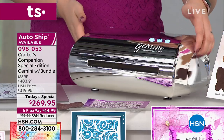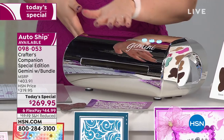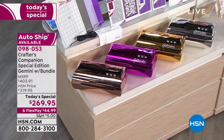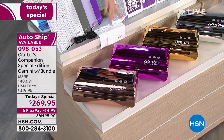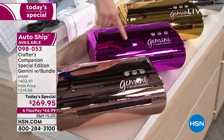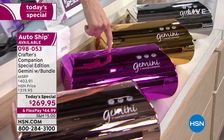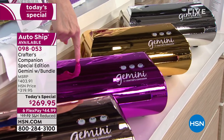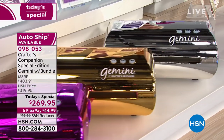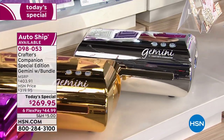How fantastic would this look on your craft work? Isn't that pretty? The silver is very, very popular and on its way to selling out first. You also have your choice of the rose gold. This one is the purple, that perfect Crafter's Companion purple. There's the gold, and then that silver. It looks like the most incredible chrome, like you would see on a race car.